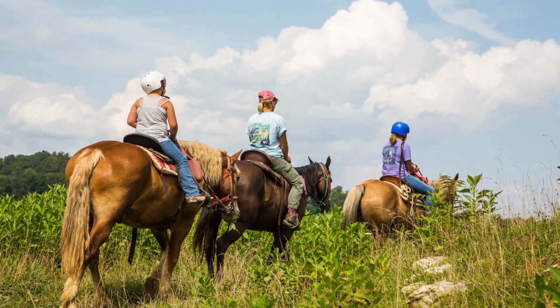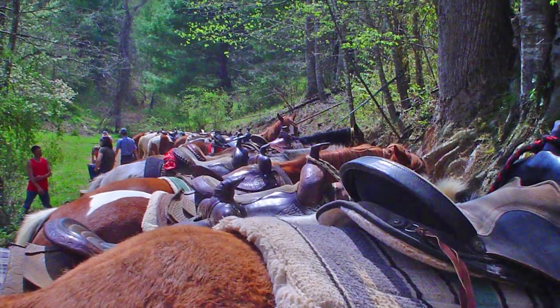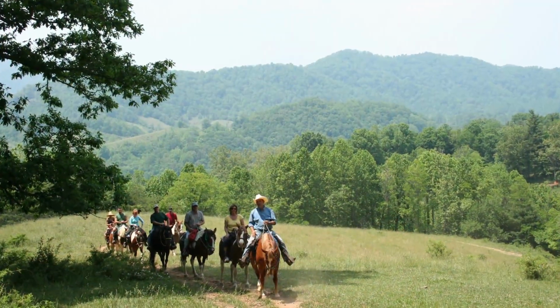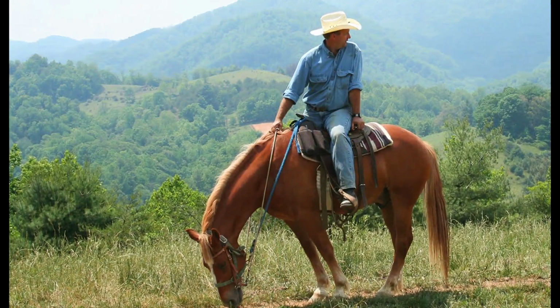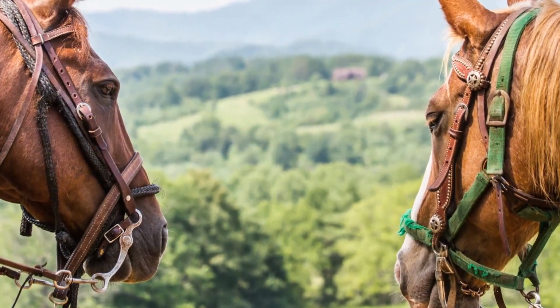Horseback riding at Sandy Bottom Trail Rides is relaxing and safe. They have horses in their stable to match every guest's size and riding ability. They have no age or weight limit. All rides are accompanied by friendly, experienced trail guides. Sandy Bottom Trail Rides offers guided trail rides from 1 to 4 hours, as well as an all-day ride.